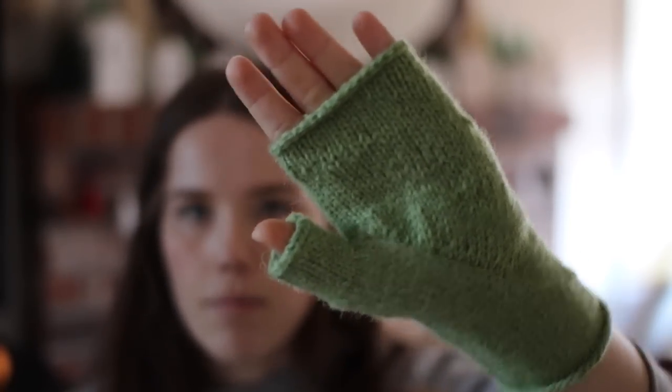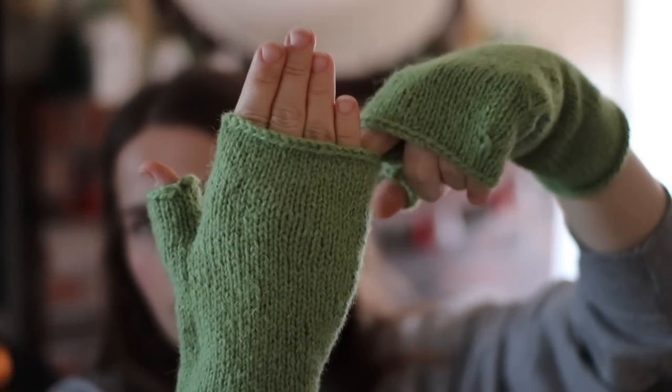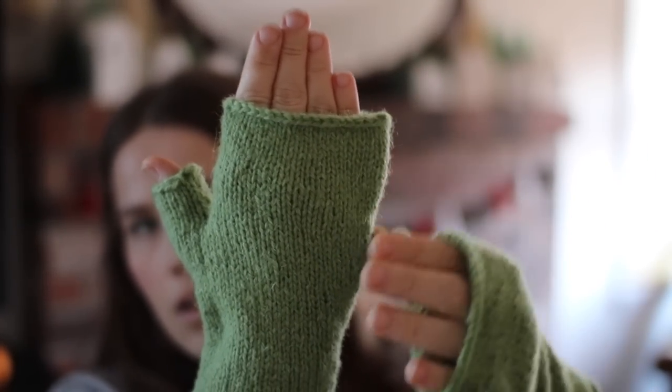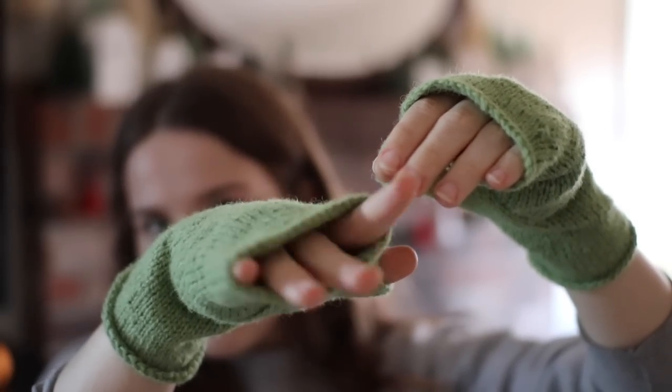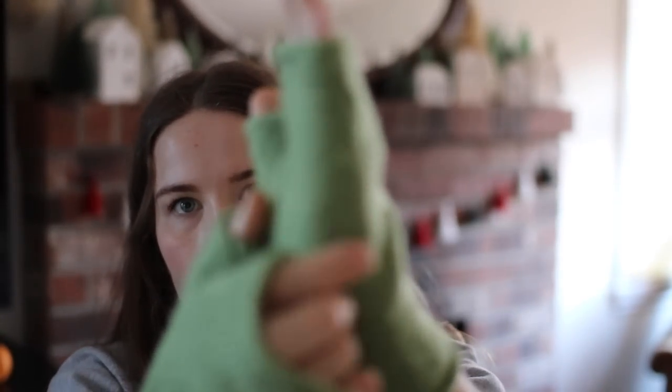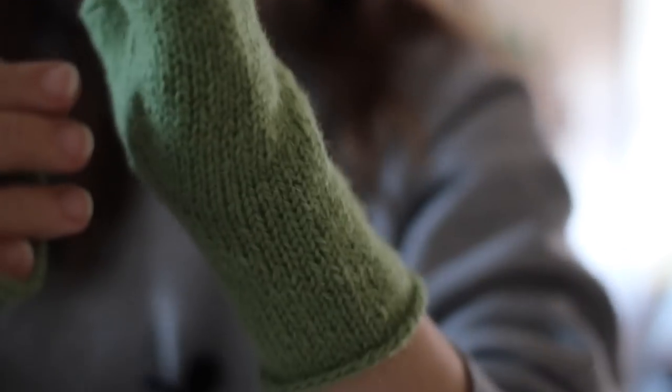This is the second glove I made, and because they're meant to be gloves and not mittens, on the first one you can see there's just a little bit of extra fabric here that made them a little bit looser. There's a lot of wiggle room for my fingers. So on the second one, I just did two little decreases on the side, which I'm not sure how well you're going to be able to see.